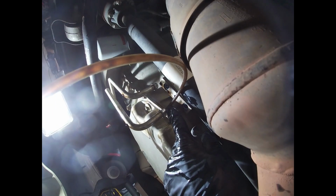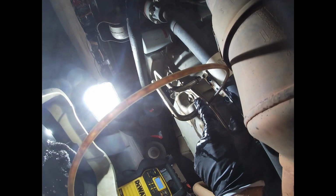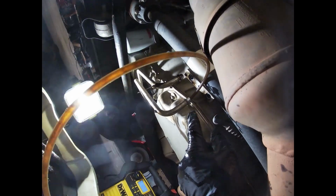Very simple. I took my hose, suction into the hose, and I'm putting it in there and trying to get everything out of these transmission lines. As you can see, it's pushing out both sides, and I got the pan under there. So just get as much fluid out of it as you can.